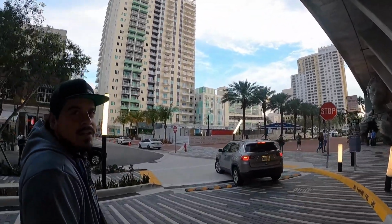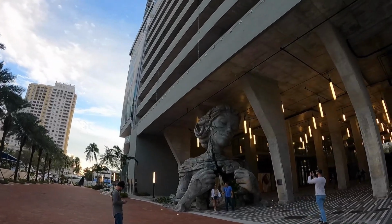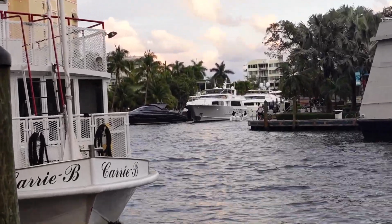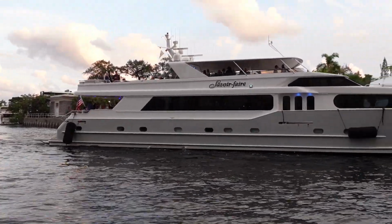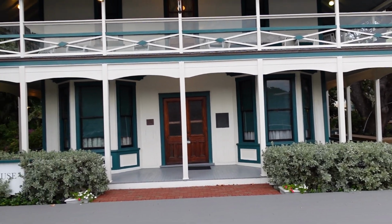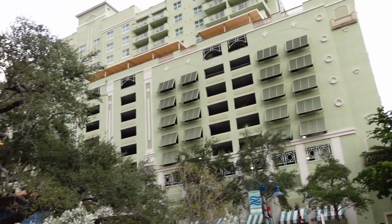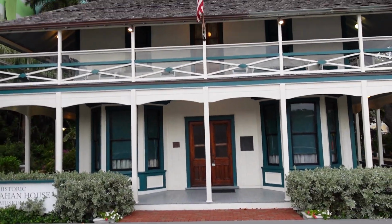My cousin built that with his bare hands. This is the first residential home built in Fort Lauderdale. Look at that. So random, because you see big buildings, and you still see this.